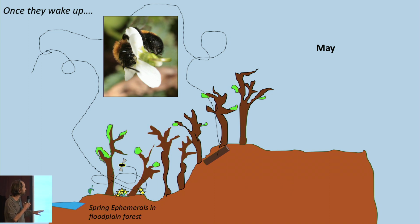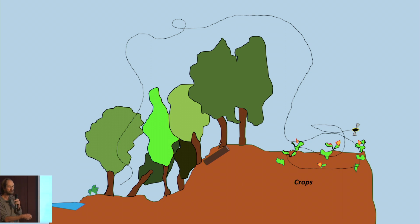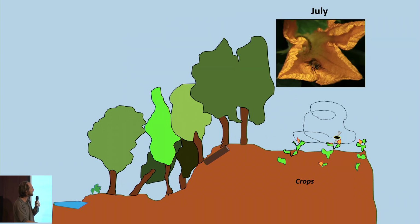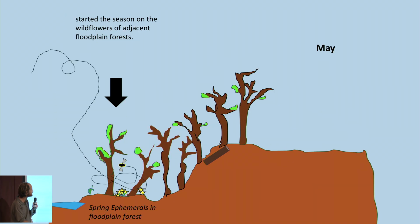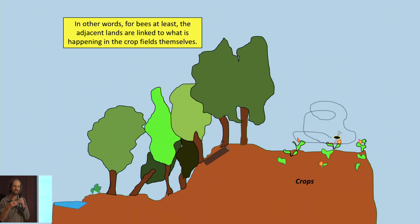This was some work that Martin Holdridge, a high school student, did with us. This shows spring ephemerals down here in a floodplain forest. Below there's a crop field up here, but in early spring, you've got the bees down here on bloodroot, on trillium, that sort of thing. And then as the season progresses, they come up into the crop fields, and actually by July, they're up here doing a fair bit of the pollination. And if you look at the numbers of the species themselves, you find about a quarter of the species that are here in July started out the season down here. So this is just an example of these connections between wilder areas and the crop areas.